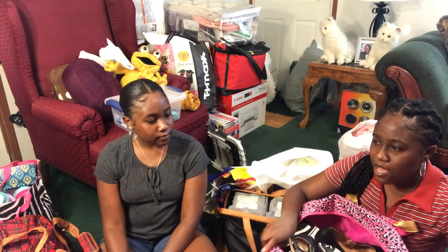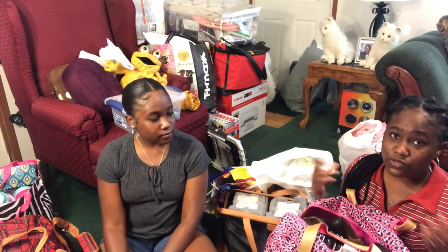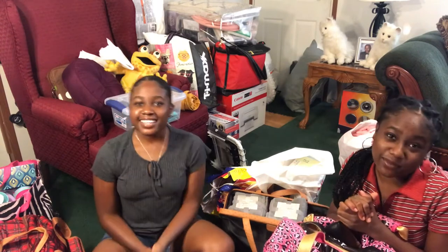And you guys, I also have this pair of shoes that I might show you later in the haul if I can find them. They're just really colorful, and I think they will look good with something, you guys. They're a little different. Okay, they're a little out there, but they are pretty cute, so yeah.